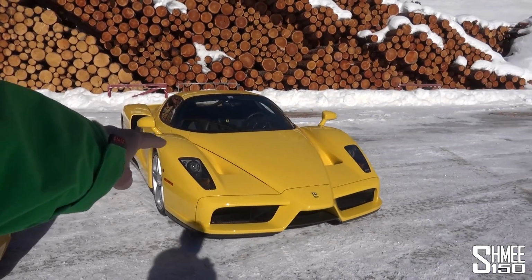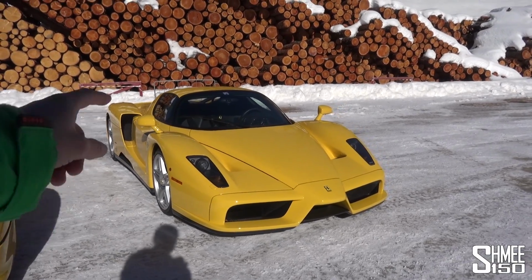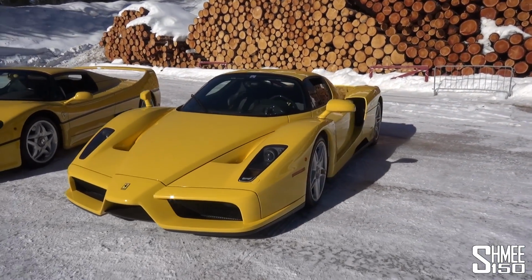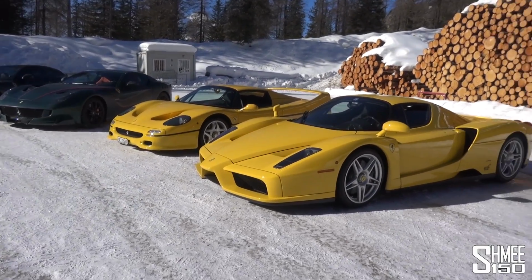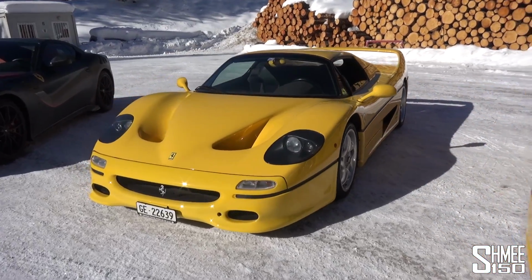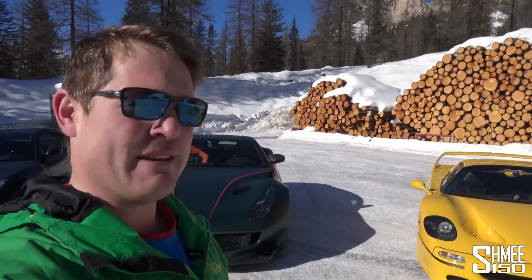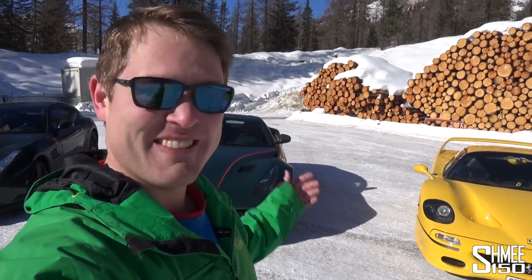era. Then the newer car, the Enzo, named after Enzo Ferrari himself, 6 litre V12, 660 horsepower, 400 of them built in total, and just this as a lineup here in the snow. This is absurd and completely and totally unusual. And well, I think we're going to go for a little drive shortly and make a symphony through the hills, but heavenly.